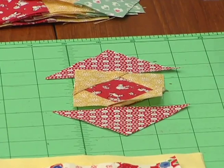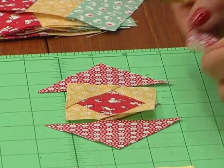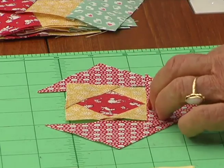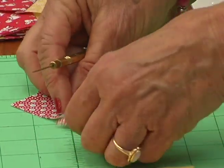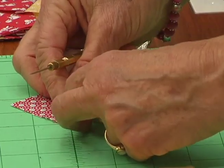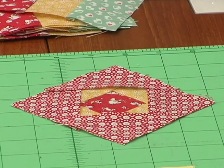Let your tips hang out. Pardon me? Only 2 inches for the 6-inch, yeah. So it tells you every time. Okay? Let me get that. Oh, perfect. That looks good, huh?